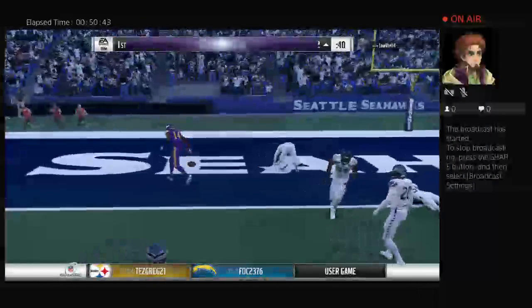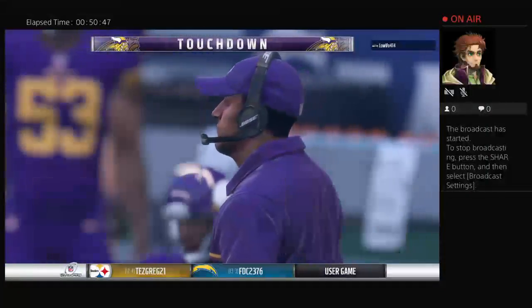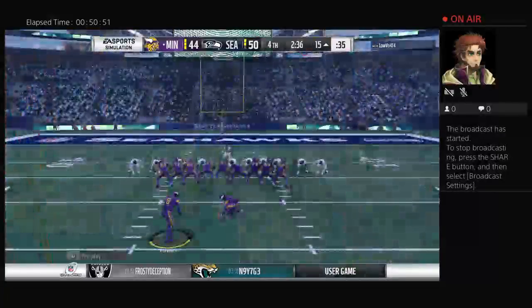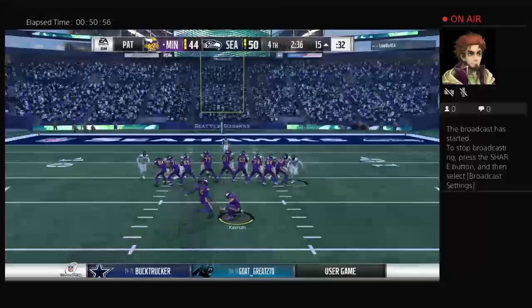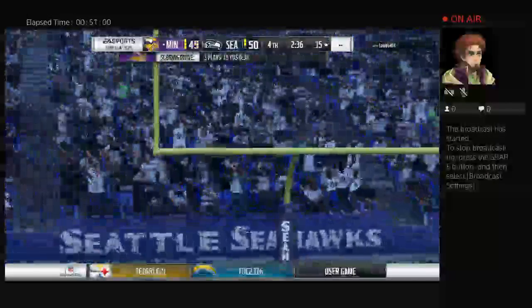And he'll get into the end zone. Touchdown, Minnesota. Stefon Diggs, his second touchdown of the afternoon. And the Vikings are able to make this a close game again. And this is back to a 5-point game.